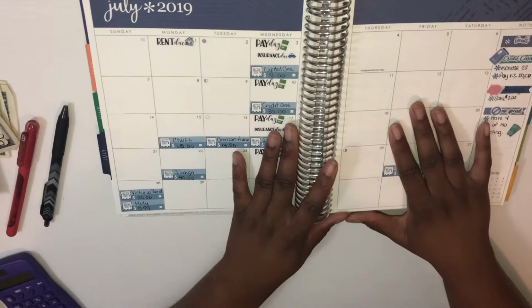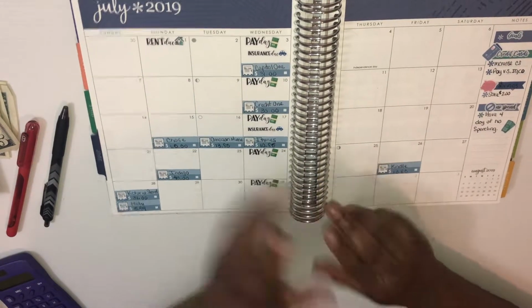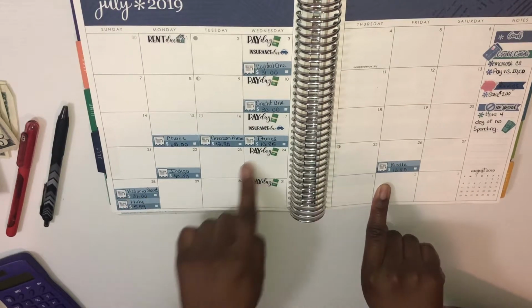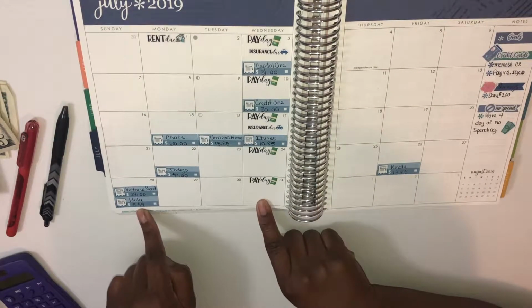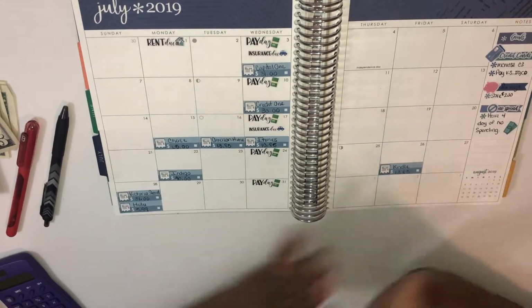But for the most part, I said that July is the time that I really need to buckle down and get into it. And I just wanted to go ahead and show you these bill due stickers. My stickers finally came in from Romina Shop, so these are just how they look for the month of July. And obviously we already saw this because we did this already.